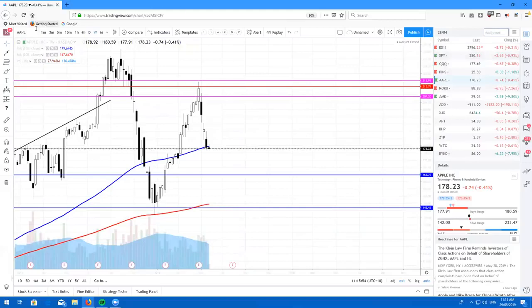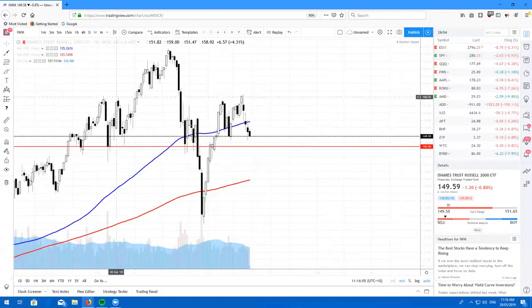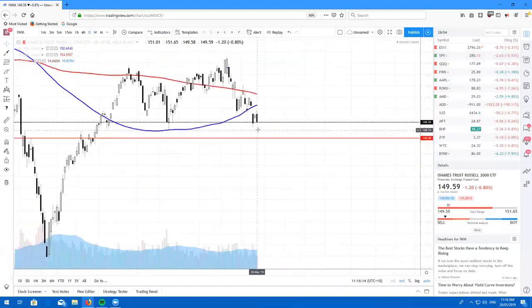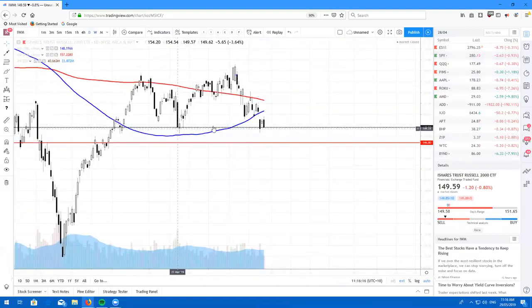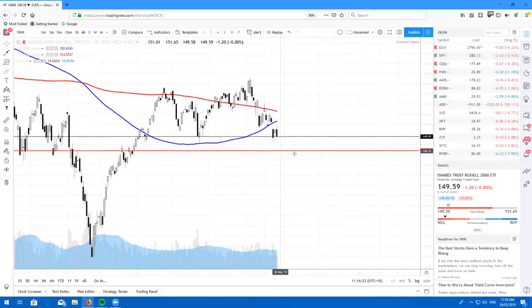I'm going to go back to the IWM to show you what I mean here. Now, IWM, the Russell, we are most likely going to come down to the 146.80 level if we don't bounce. We are at the lows right now, and we are below the 200 and the 100 simple moving average. So realistically, we need to start bouncing soon at about 146.80.